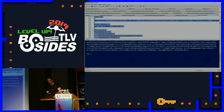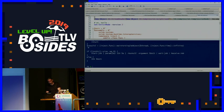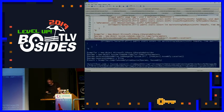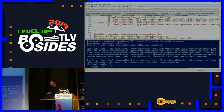Just neutralize it, and just run it through to the end, and then you'll get the decompressed string. And here in the decompressed string, the code. So actually, now we get the PowerShell code. As you can see, it's doing VirtualAlloc, stuff that we know, some C# code.